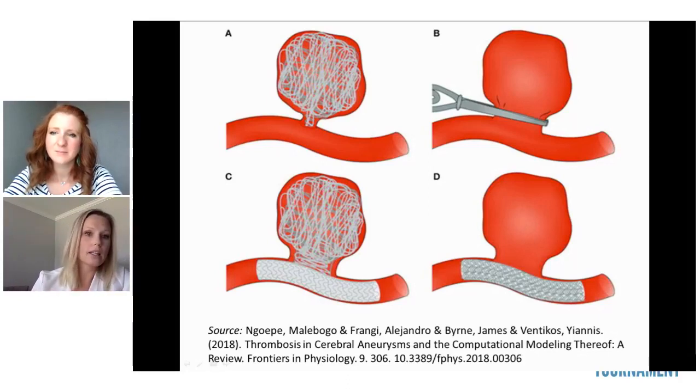A actually just shows coils placed in the aneurysm. They'll go through and place one coil in at a time until they've occluded the aneurysm and essentially secured it, and it clots off. And that's how we secure the aneurysm, what we call it, secured.